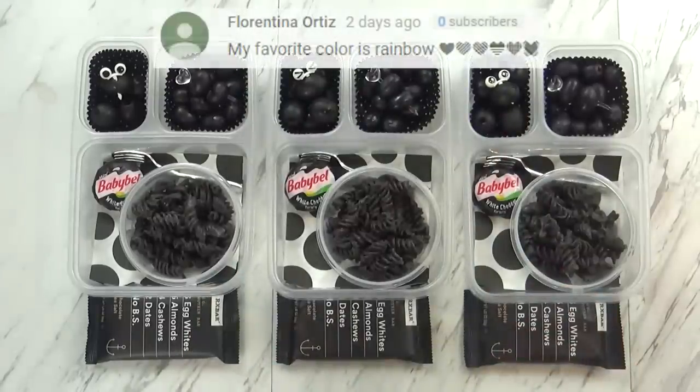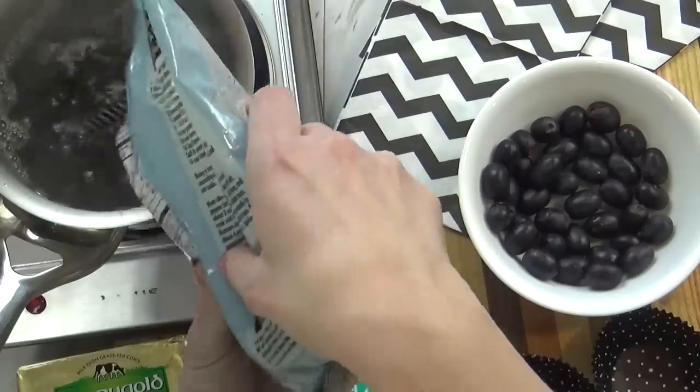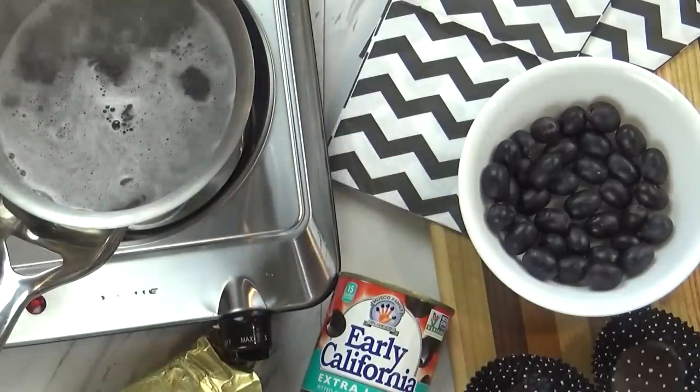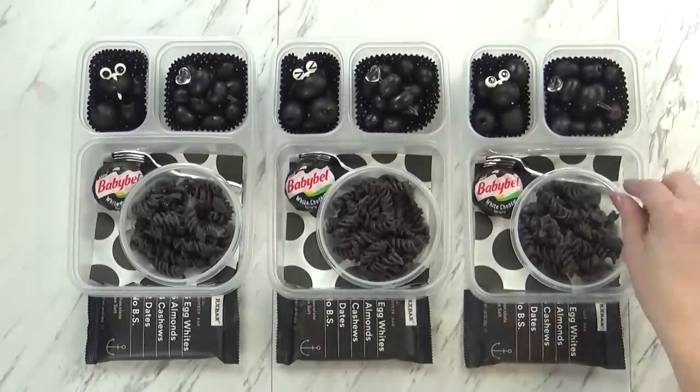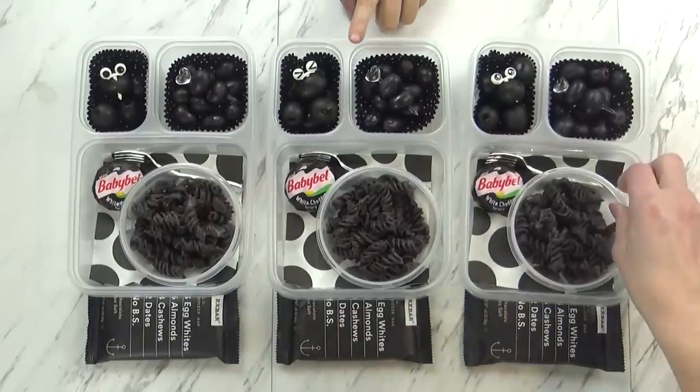I'm going to serve this pasta cold today as sort of a pasta salad. I went ahead and just cooked up the pasta, drained it, made the water really black, it was really interesting. And then I just added some salt and pepper, some herbs and butter. Really simple pasta salad. So I only gave the kids a little bit of it because I'm not quite sure they're going to like it, but we shall see.